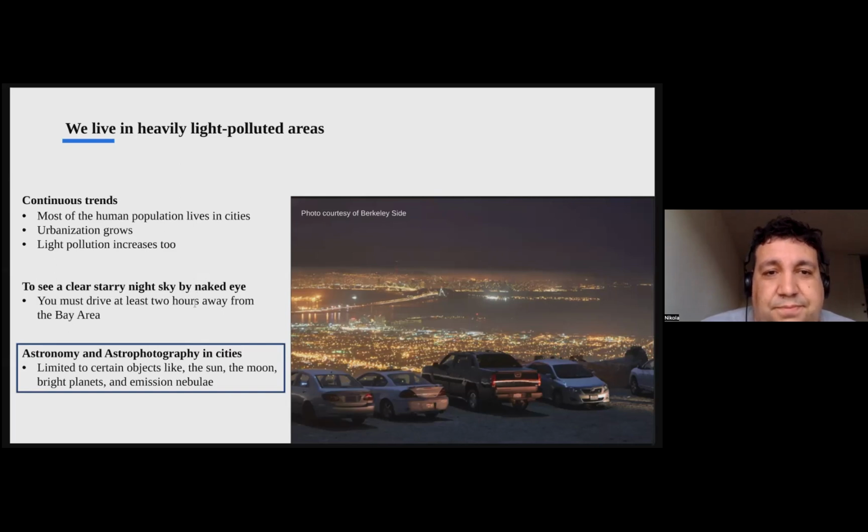Currently, if you live in the Bay Area and you really want to see the starry night clearly and see the Milky Way in summer, you need to drive at least 2 hours from the Bay Area. The nearest location where you can see the Milky Way really clearly is 2 hours from here. And as light pollution increases, it's getting worse, because we have to drive more than 2 hours, 3 hours, to the mountains to see these beautiful views.